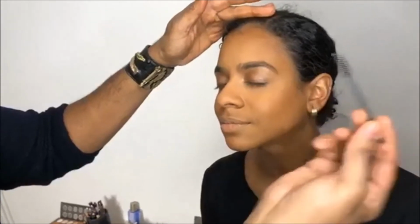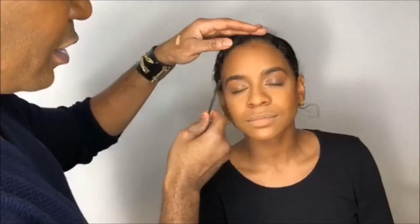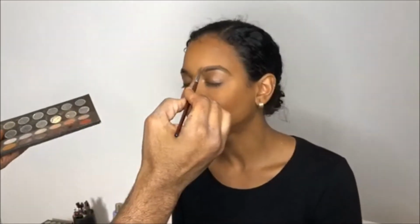You can also do more highlight and contour if you'd like. I'm just going to fill in her brow. And is this going to be the wrap up on the natural beauty look? Yes. We're going to put some gloss on her and keep it moving.